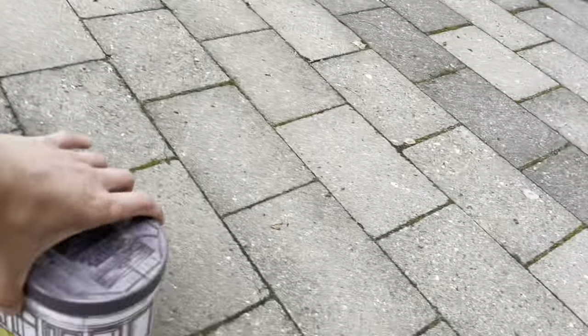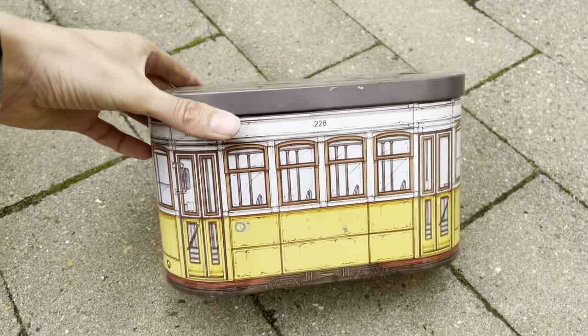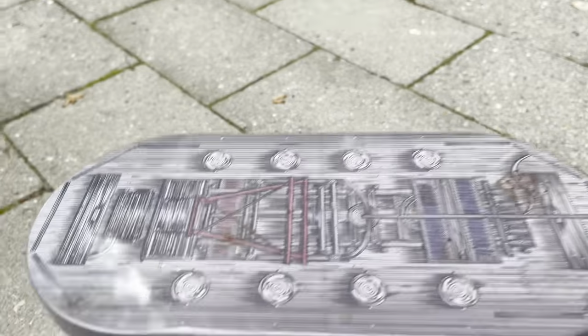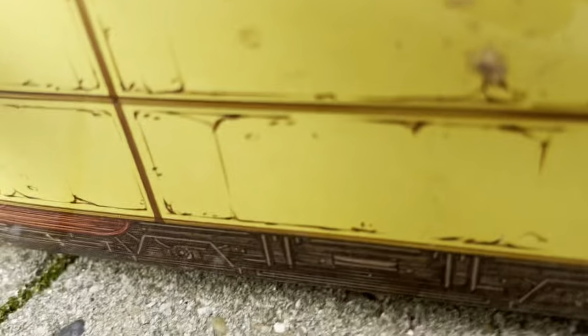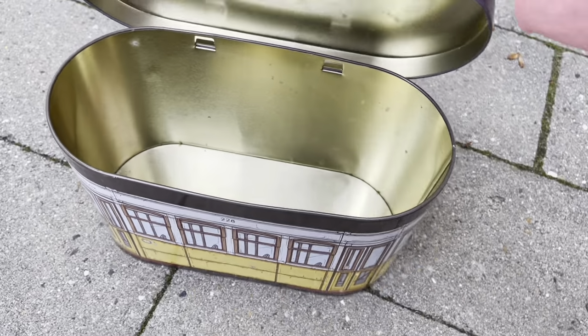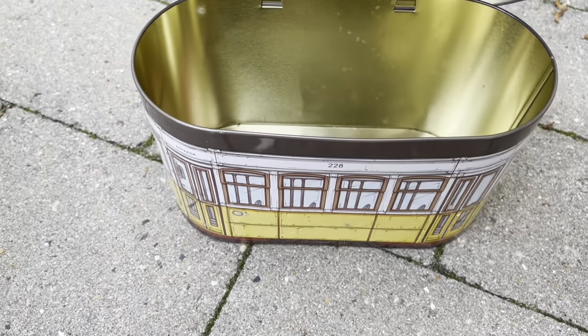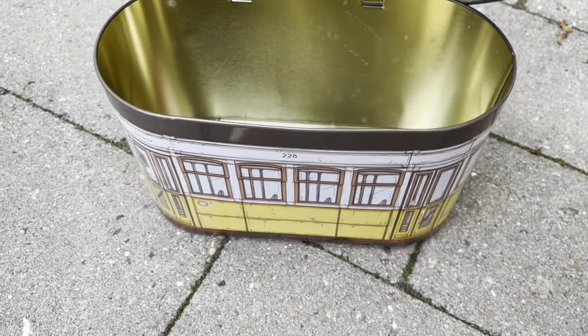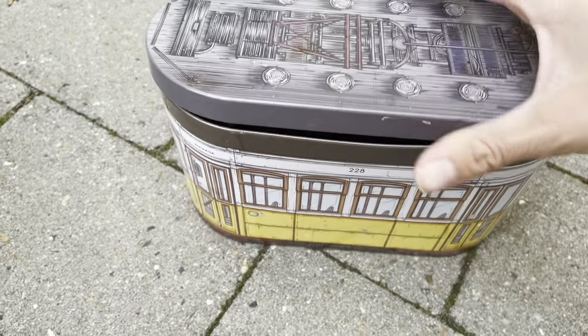I also rescued this thing, which looks like a San Francisco trolley car, from the trash. And let me see if I can show you guys. Opens like that, which is super cool. I'm gonna clean it up. And then I think there's these like Danish cracker things that I might see if they'll fit and get stored in there, which would be very cute.